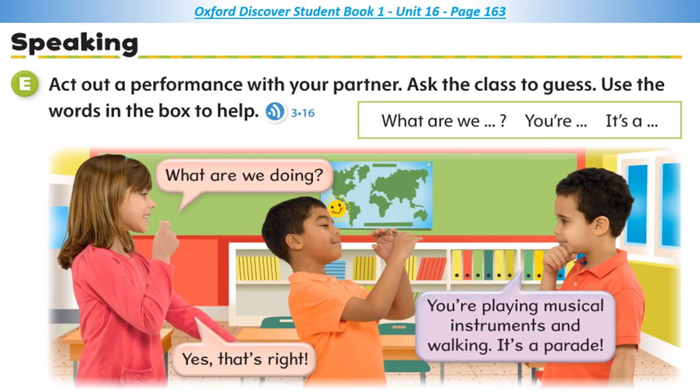163. Speaking. E. Act out a performance with your partner. Ask the class to guess. Use the words in the box to help. What are we doing? You're playing musical instruments and walking. It's a parade. Yes, that's right.